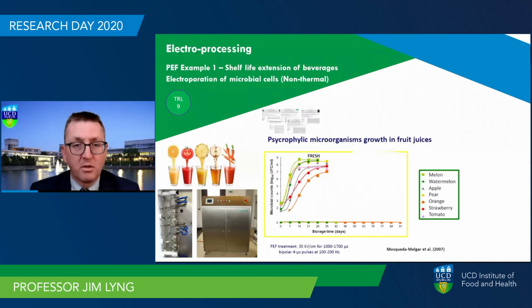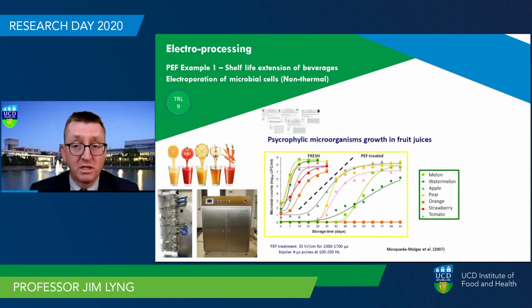This next diagram I'm going to show you shows the impact of pulse electric fields on freshly squeezed juices. And you can see the untreated juices, you can see the rapid increase in microbial load within the juices. By contrast, the pulse electric field treated systems have a considerably lower rate of microbial load increase, and you can see that shelf lives in excess of 21 days are very achievable with this technology.